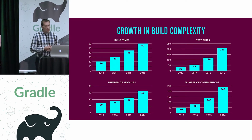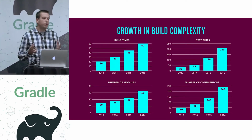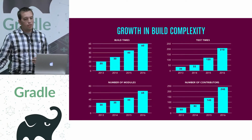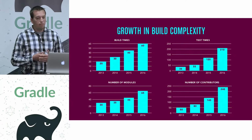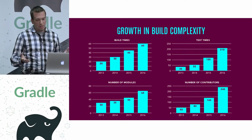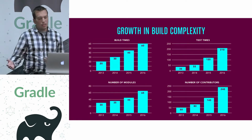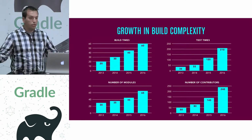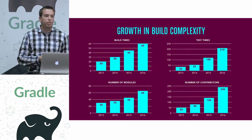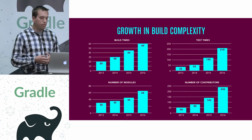So back in 2013, we had about 50 developers, and we had about 30 modules in a big monolithic code line. The code line was in Perforce, and there was a mix of about 85% Java code. The rest of it was C and some Python modules. So over the next couple of years, we had an explosion of new engineers. We just about quadrupled the number of engineers, and we just about doubled the number of modules.